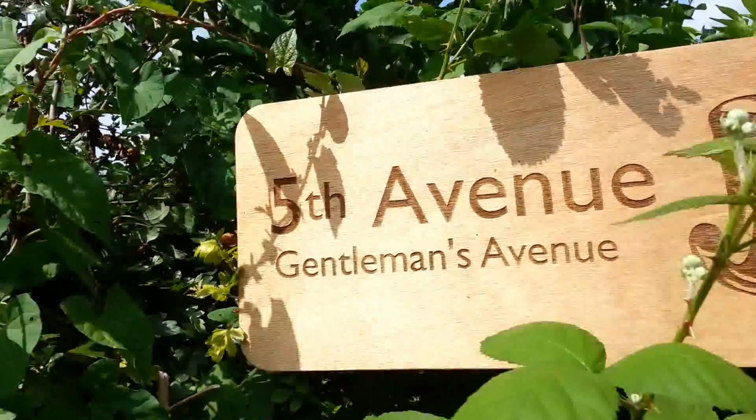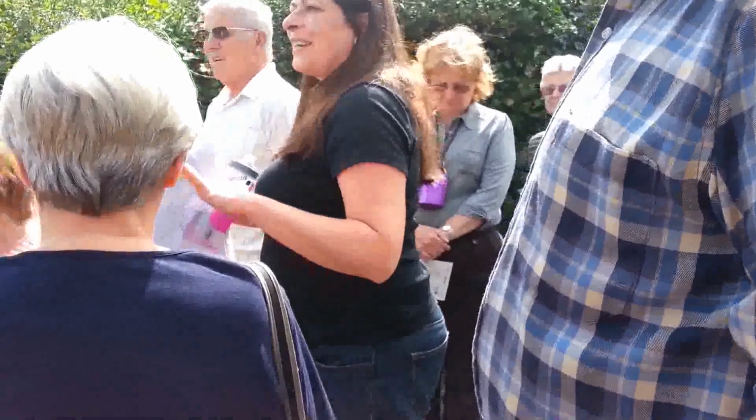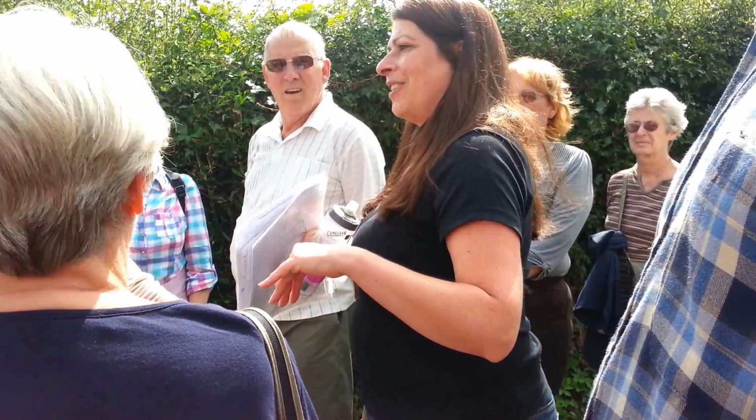The allotment site was laid out in this fashion, in the way you can see it now, in the 1830s.